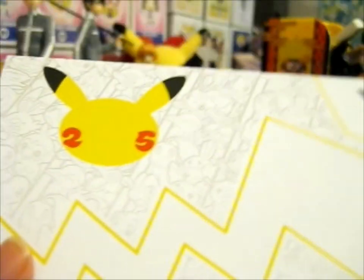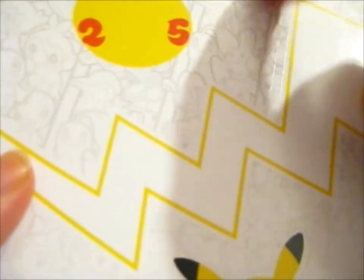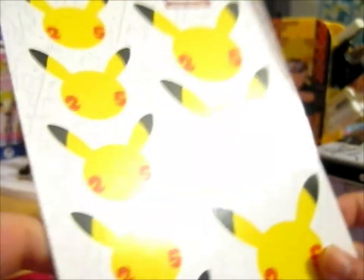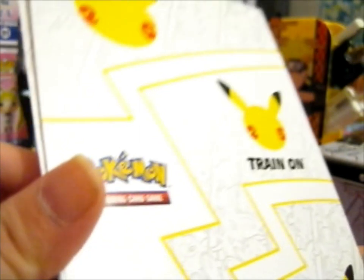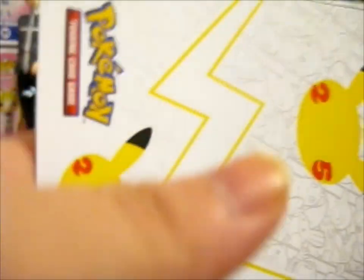So next up, we've got stickers. Four sheets of them. We've got a huge Pikachu tail with the Pikachu logo there and there. That says train on attached to that one. But technically it's all a sticker page, so you can easily cut that out to make a sticker. Or just the background. So here's some more Pikachu tails, which has Pokemon inside. And the Pikachu logo down here. More Pikachu heads. This bit, and the tail bit. That's it. So there's the stickers.